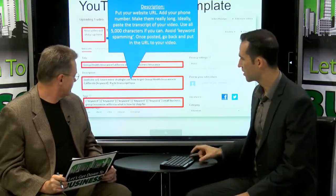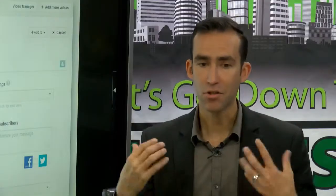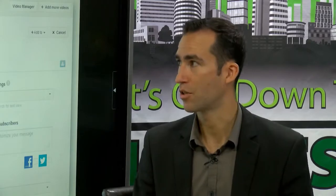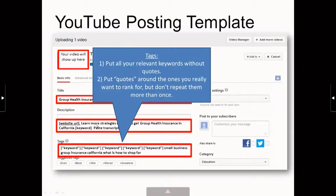And then the last thing you want to do is this is now in the tags. Now this is where you can kind of tell Google, okay, here's the words I want to get ranked for if somebody is searching. So what you want to do first is put all your relevant keywords without quotation marks. So for example, we're using the example of group health insurance, small business, group insurance California, and then here's buyer keywords that people type in, Steve. What is, how to, shop for. When people type in what is small business insurance, these are investigative keywords. When people type in things like shop for, now they want to see prices, they want to start talking to somebody. So if you have those in your tag, much higher chance that your video will get ranked.